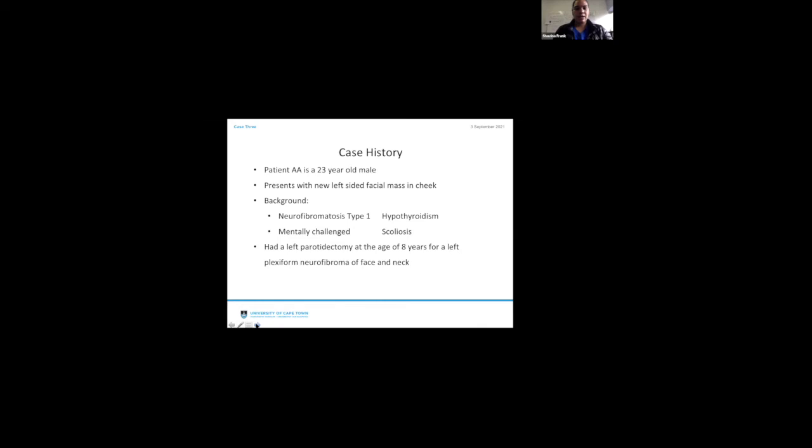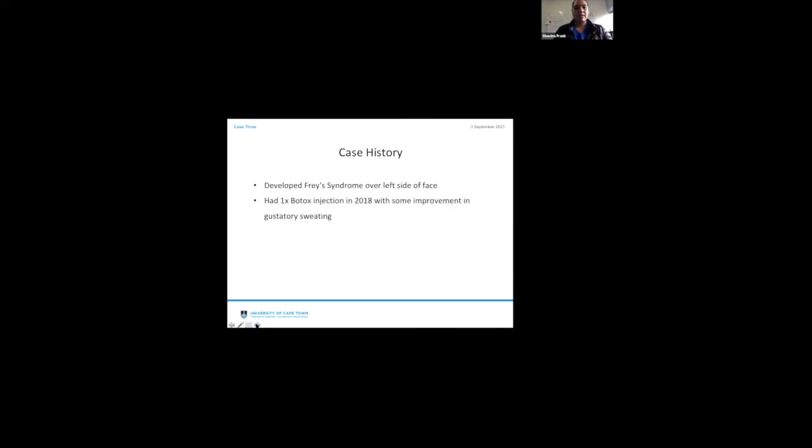Interestingly, in his past medical background, he had a left parotidectomy at the age of 8 years old for a left plexiform neurofibroma of the face and neck, and was initially being followed up by us for that. He unfortunately developed Frey syndrome over the left side of the face. We offered him Botox injection at this point, and that was in 2018. He had some improvement in his gustatory sweating, but still had a small spot on the left parotid area of sweating.